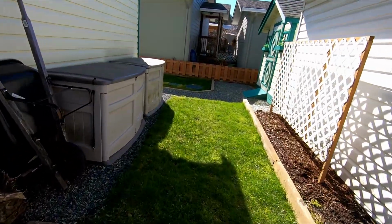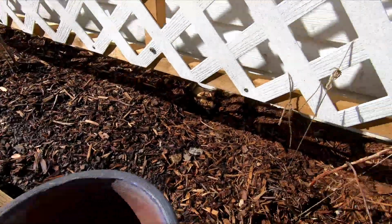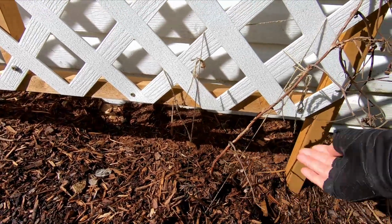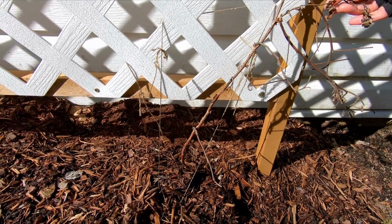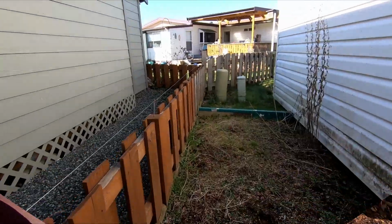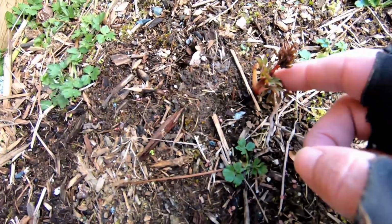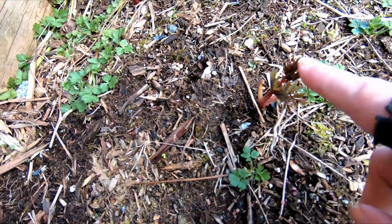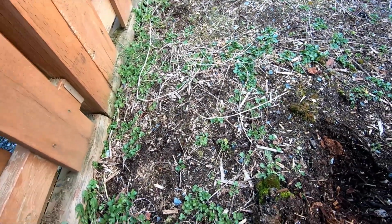Let's see if there's any. Oh, I didn't even look at the grapes in there. Let's look at the raspberries. Any sign of... No sign of life on them yet. Oh, look at this. This is my bleeding heart, I think. Oh, yeah, and there's the other one down there. So that's exciting.